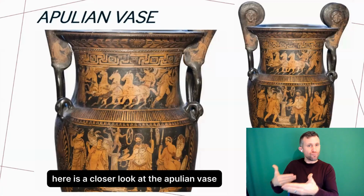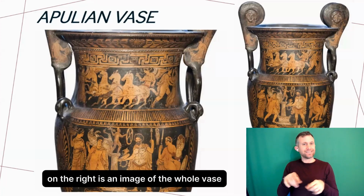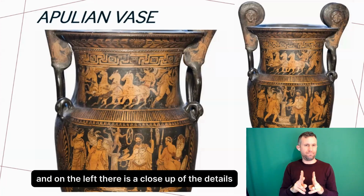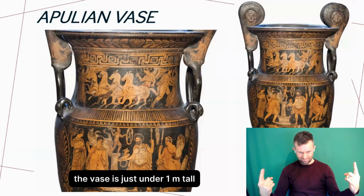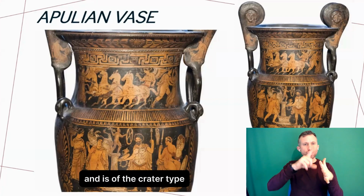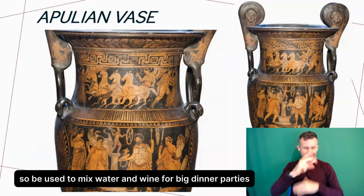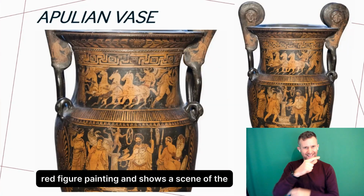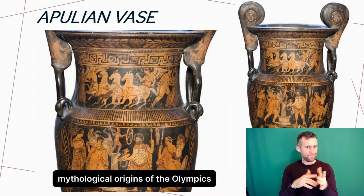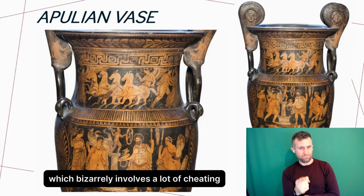Here is a closer look at the Apulian vase. On the right is an image of the whole vase, and on the left there is a close-up of the details in the center. The vase is just under 1 meter tall and is of the crater type, so it'll be used to mix water and wine for big dinner parties. The vase is decorated in red figure painting and shows a scene of the mythological origins of the Olympics, which bizarrely involves a lot of cheating.